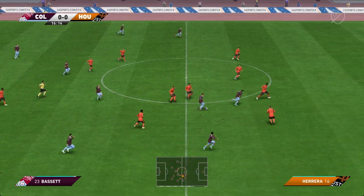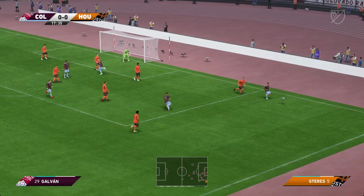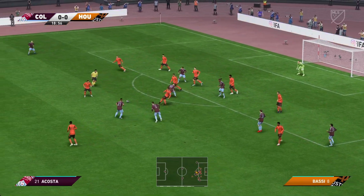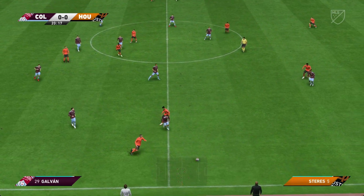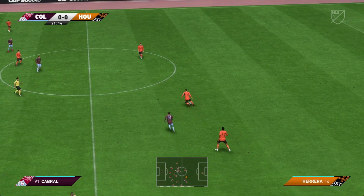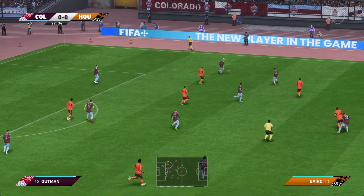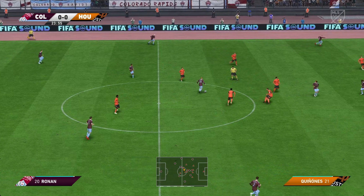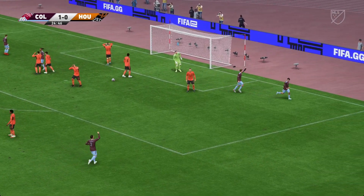Kevin Cabral. And they need to get tighter here. Oh, a fine block. It's Ronan on the ball. And with that, the attack fizzles out. A meaty but fair challenge, and it will be a throw-in. Artur. Very quick thinking there. Acosta. Ronan with it. Can they forge ahead? They do! And you've got to say they're good value for the lead.